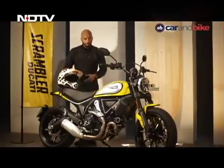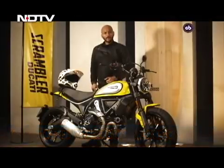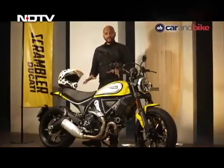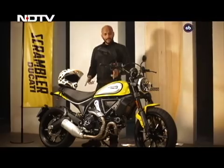The engine remains the same, and the suspension has been softened a bit, so the ride quality is softer, it's more comfortable, and goes over bumps very easily. So that's the new Scrambler Icon, the entry-level Ducati, and it's more or less the same engine-wise, but yes, there's been some improvement in the Scrambler Icon.